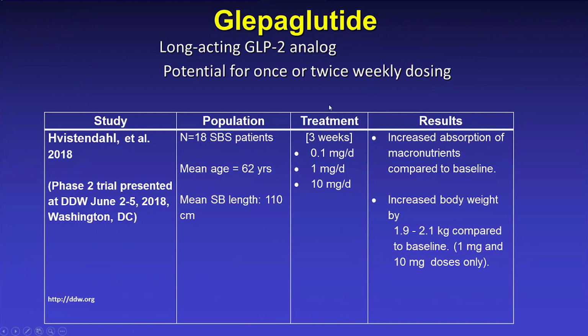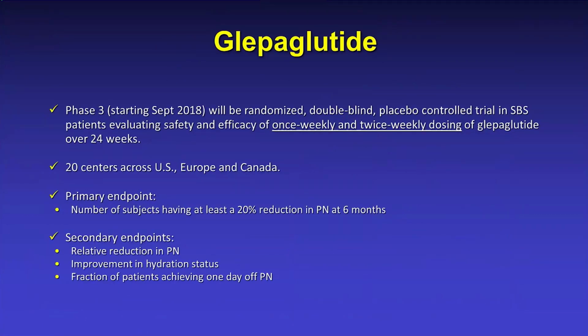Glepaglutide is a long-acting GLP-2 analog that has recently been shown to increase absorption of macronutrients and increase body weight, and was reported as a phase 2 trial presented at Digestive Disease Week in June of 2018. A phase 3 clinical trial has been approved by the FDA to compare glepaglutide to placebo in patients with short bowel syndrome, evaluating the safety and efficacy of once or twice weekly dosing of the GLP-2 analog. It's being conducted in 20 centers across the United States, Europe, and Canada.